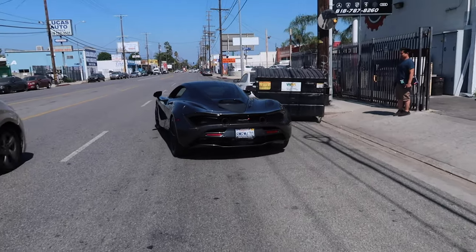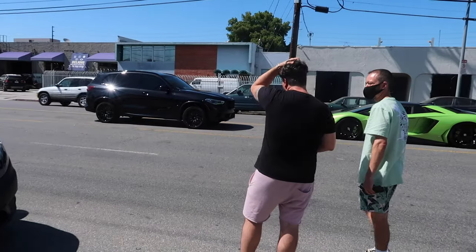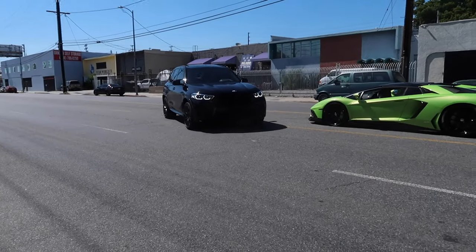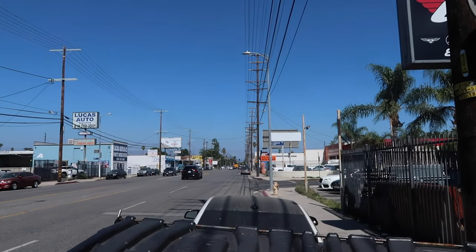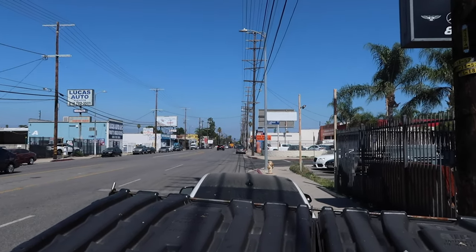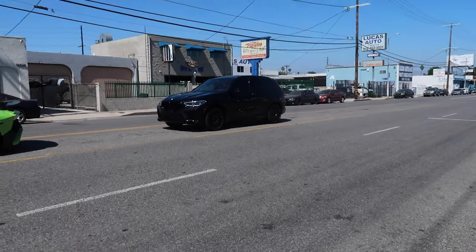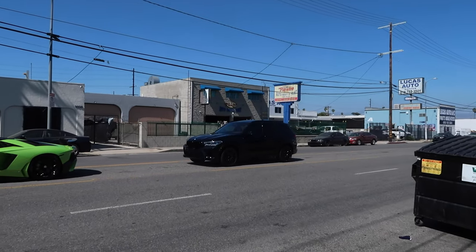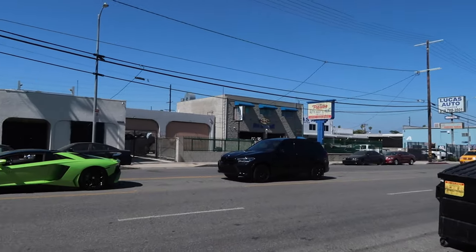Okay. 729. Damn. Hella fast, for an SUV? Woo! Oh shoot, guys. New X5M sounds good, guys. Super fast, actually. I watched it. It was like, boom, 100 miles per hour, boom.